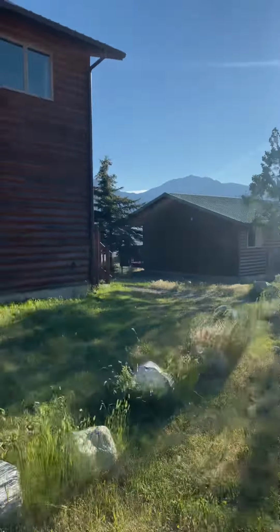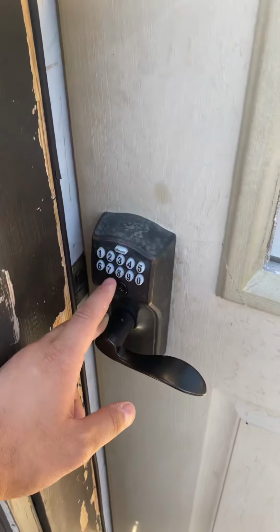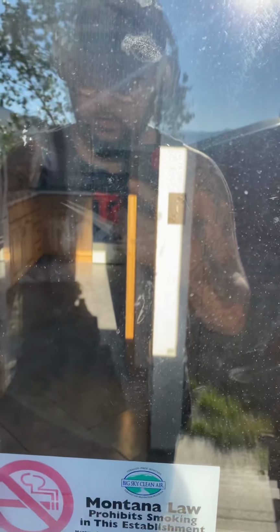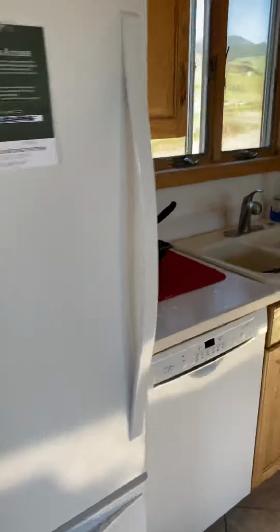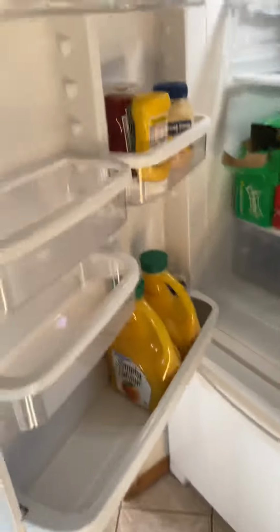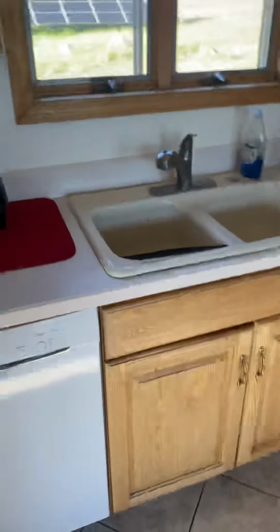So yeah, this is the Davis cabin we have over here. I forgot the passcode, but let's see if I can remember. Oh, I got it. Here we go. So this cabin is a lot bigger. It's very nice too. Washer and dryer, let's go. Who doesn't like that? Safety first. And we got another fridge over here. This is just kind of like for the leftover stuff. You know, fully functional kitchen.